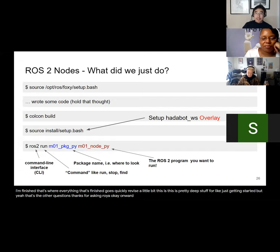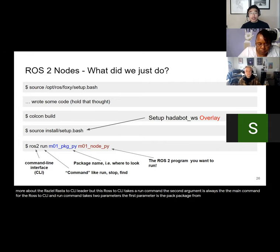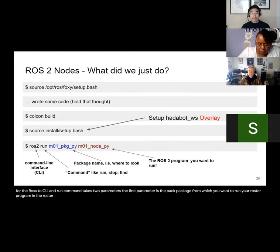Okay, onward. Last but not least, we ran this ROS2 run command. After we set up the overlay for our Hadabot workspace, we run this ROS2 command line interface, or CLI. As I mentioned before, we'll talk more about the ROS2 CLI later. The second argument is always the main command for the ROS2 CLI. This run command takes two parameters. The first is the package from which you want to run your ROS2 program, and the last is the ROS2 program. Hopefully it's straightforward. If you built a node called MyNode in a package called MyPackage, then you would run ros2 run MyPackage MyNode.